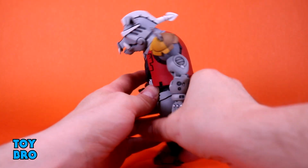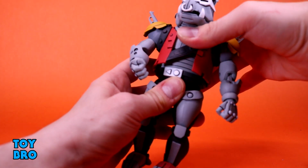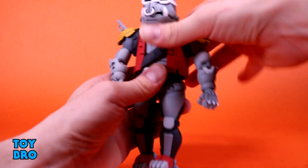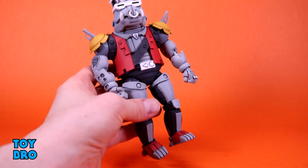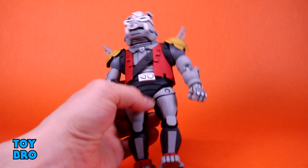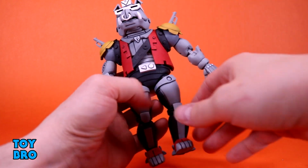Like, he is crunched over slightly there, and he does have the jacket on, so that is going to get in the way. He definitely goes backwards a little bit more, though. So maybe he doesn't go too much further. I really don't know. The Bebop and Rocksteady regular figures don't really have much torso articulation either. And they're definitely built on that same kind of framework.